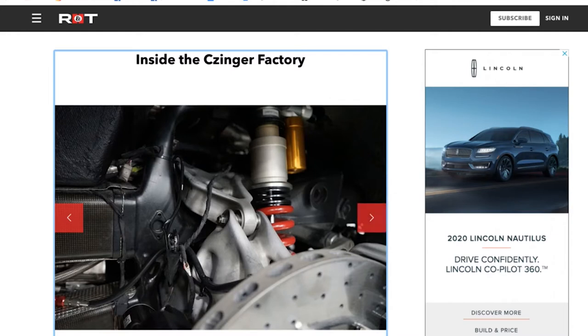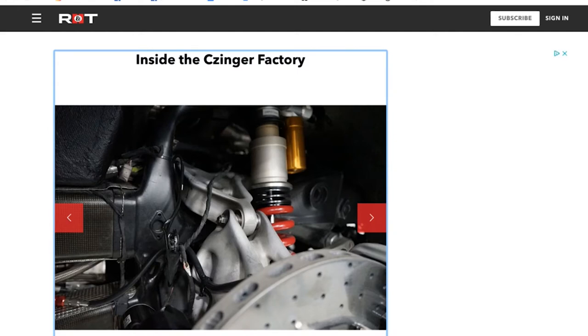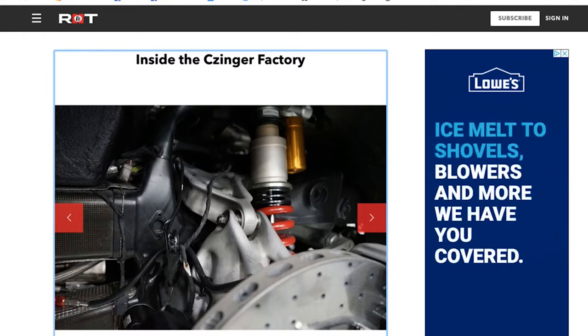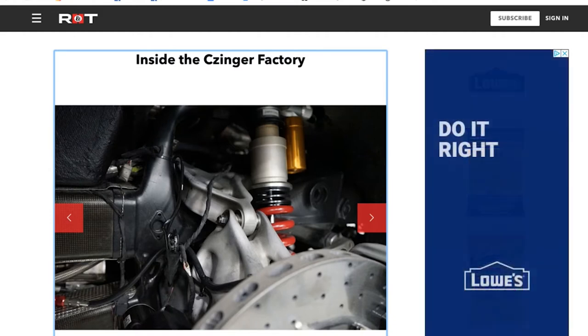The whole frame is 3D printed and then bonded together in pieces. But the really cool thing that I noticed was the suspension arm. They're able to make these shapes that you can't get from forging, casting, or pressing, because that's just how machinery works. So their control arm looks like an octopus that you're stretching out, or like muscles in your arm. It really does.